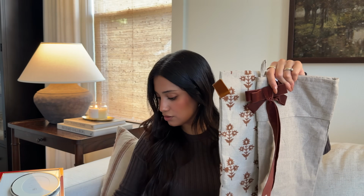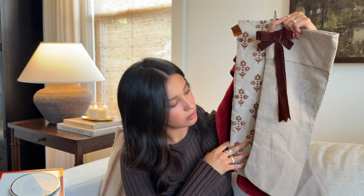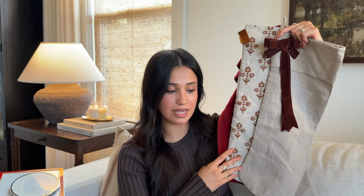There's those two, and there's the velvet one. I think they pair really, really beautiful together, and I'm excited about these. I also picked up some paper ornaments from Lulu in Georgia. These are the only ornaments I picked up this year.